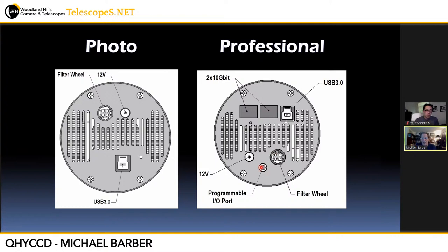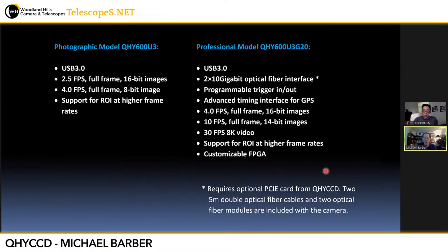Now, this is a little 6-pin port that lets you do all kinds of things with the camera. You can sync multiple cameras up to go off at the same time, have a trigger in and out. You can hook up a GPS unit to it. There's all kinds of things you can do. The camera has a large available resource of memory in the camera for programming by professionals and scientists in the FPGA. So things that they need to be done specially, they can program the camera to do it. That's the real difference between the photo and the professional model.